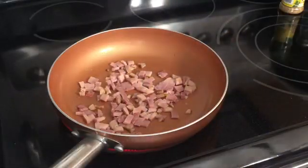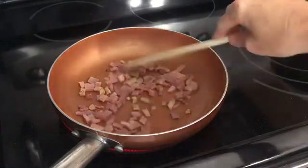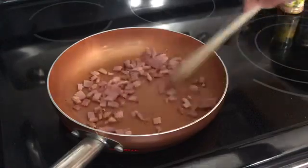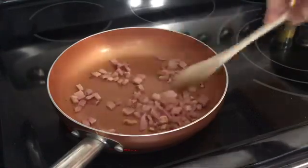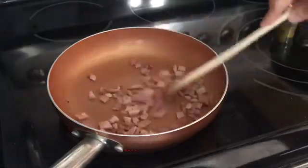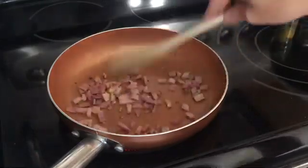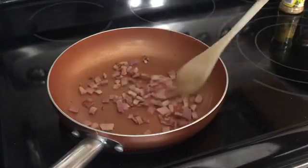Okay, for breakfast today I am having ham and eggs. You can see that I have my ham heating over here. I just cut up 2 points worth of spiral ham. Heating that through, I'm going to add my eggs. Starting to pop a little bit. I'm going to add my eggs, and it's going to be 2 points for breakfast today.